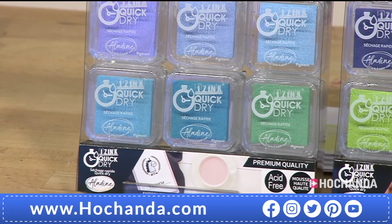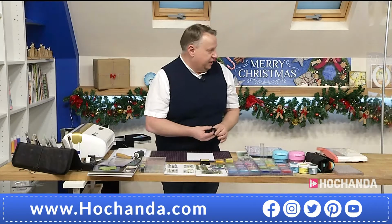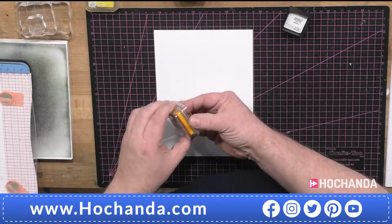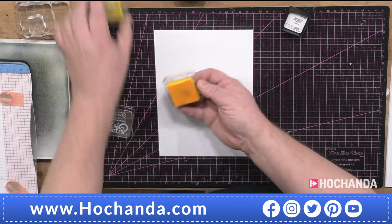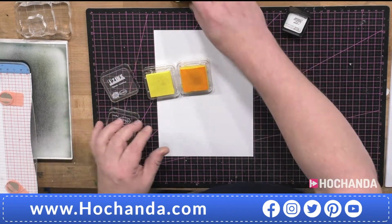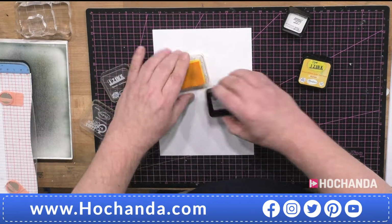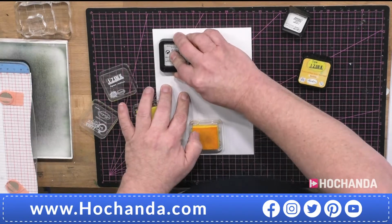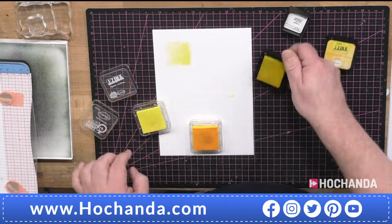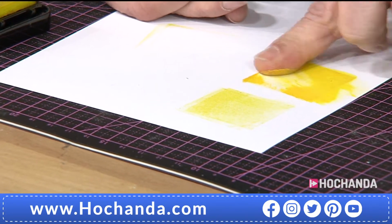So I've got a little thing here to show you. People always ask me what's the difference on inks. So this is a pigment ink. This is what we get. Can you see? Not a lot of difference, the same sort of level of opacity. This is a dye-based ink. A dye-based ink goes down, lovely colour, but it's see-through. A pigment ink goes down, and look, it smears.